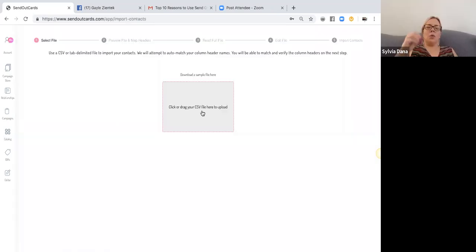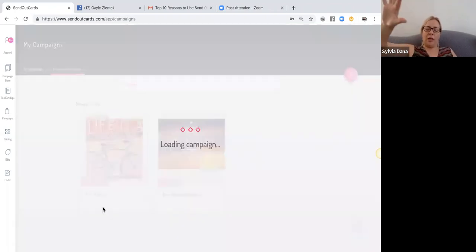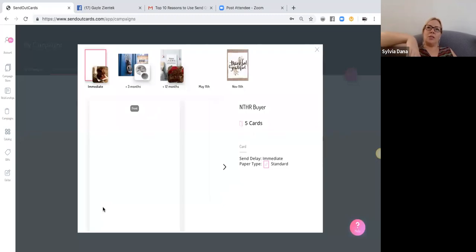So on the campaigns that you created, Gail, if you created a year-long campaign for something and you scheduled it all out and it's ready to go, it gives you the estimated total cost, but it doesn't charge you till the card goes out? That's correct. So it's an individual charge, not one big charge. Okay, I was just checking.